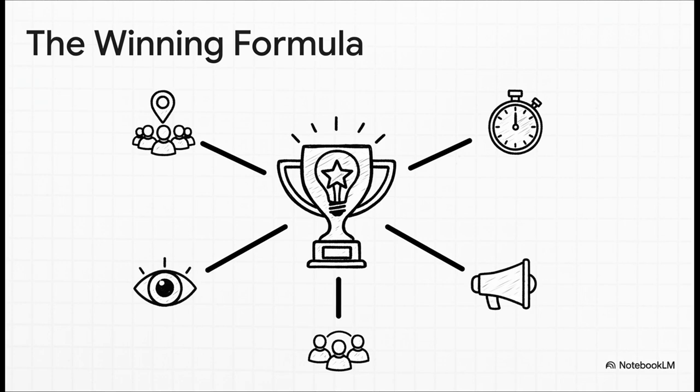Embrace brevity. Every second counts. Maximize visuals to show progress. Use clear calls to action to guide the user's next step. And importantly, foster a community by asking people to share their work, creating this awesome, supportive learning environment.